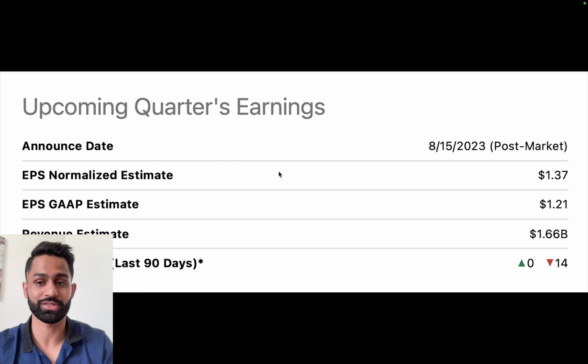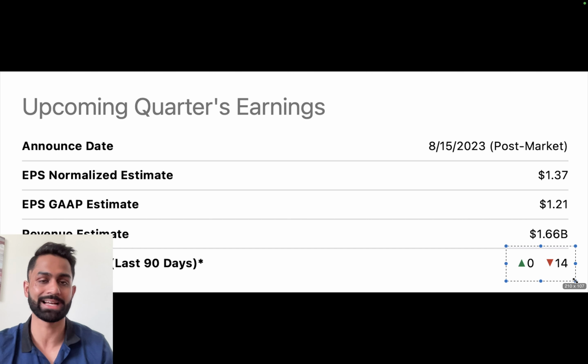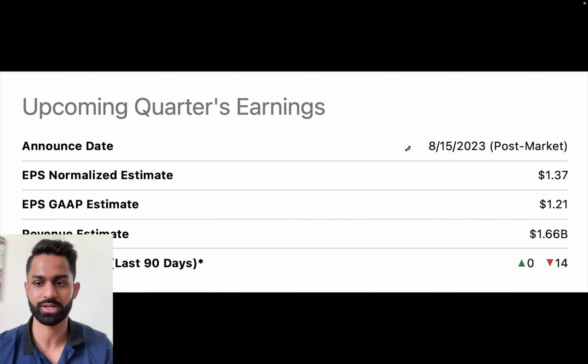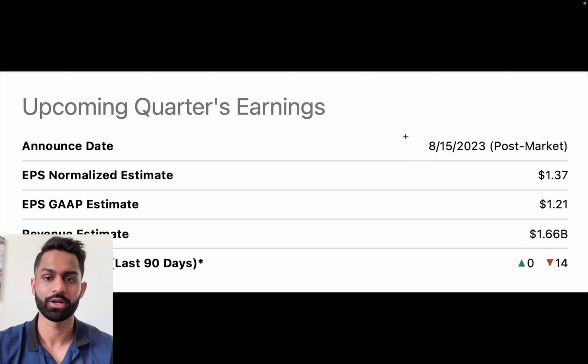The company's fundamentals have been absolutely phenomenal, which I'll go over in just a minute, but $1.37 is going to be that EPS estimate with $1.66 billion in revenue expectations, 14 downgrades in the last 90 days and 0 upgrades. But that's just the nature of the market. That's what we have seen for most companies because of the macroeconomics and of course the dynamics that we're in with respect to higher interest rates and the overall earnings declining on a year-over-year basis. The comps have been tough compared to last year, so a lot of the expectations have been lowered from analysts.